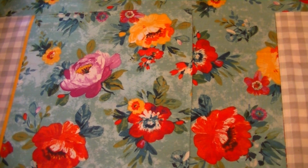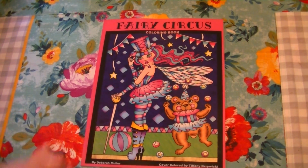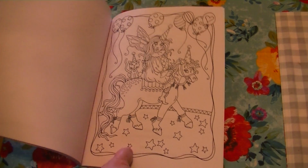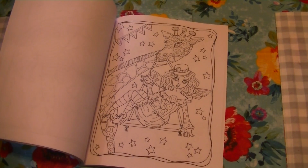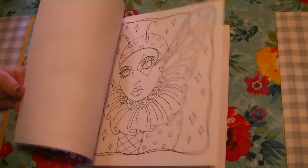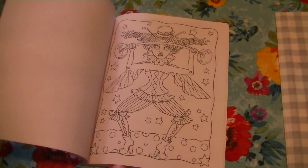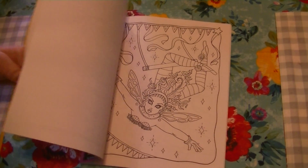Next we have a couple Deborah Muller, of course. Fairy Circus. This is her not latest, but next to latest book that she has put out. She does have another circus book, Mermaid Circus, so don't confuse the two. This one is so fun. The images in this are really, really cute. I don't purchase every single Deborah Muller book, even though I really enjoy Deborah's artwork. Not every book that she puts out is for me. I wasn't sure about this one, just from the title. But then when I saw the images, I thought, how fun would they be to color? I really like this one a lot. This one really appeals to me.